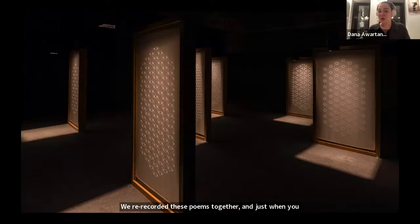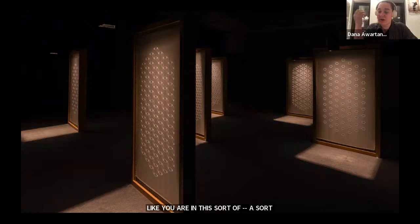So the screens you see here in the installation are inspired by the Jali or the Mashrabiya. They are three layers of embroidered silk screens that are stretched, and the geometry comes from a lot of the architecture that uses these screens. I wanted to also create that feeling of being able to see something but not, and hearing something but not knowing where it came from. Yeah, that's beautiful.